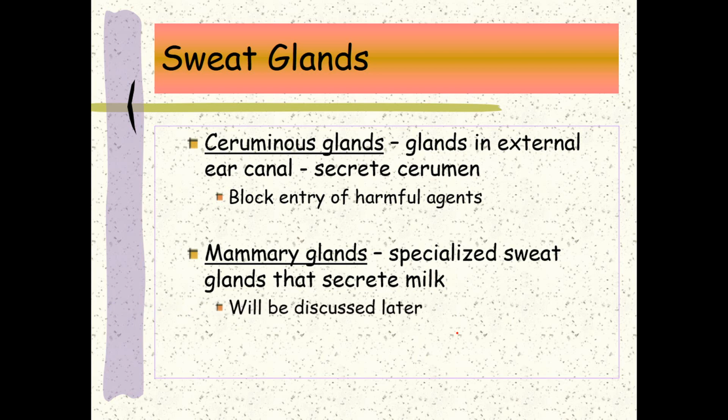We're going to discuss this in 169 once we go over the reproductive system, repro and development. That's when we will cover that. So mammary glands are part of the integumentary system. However, it just makes sense to cover it with those other chapters.